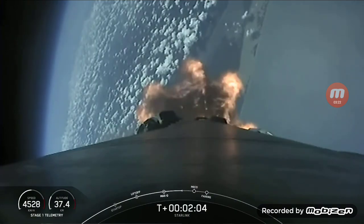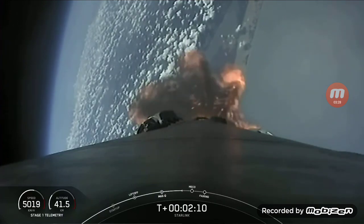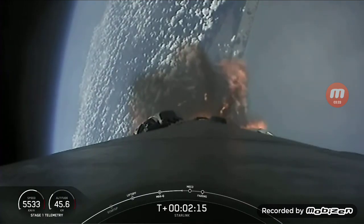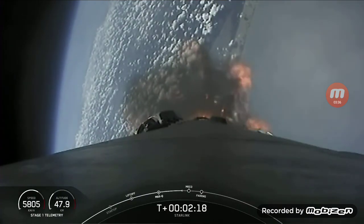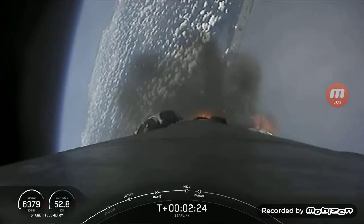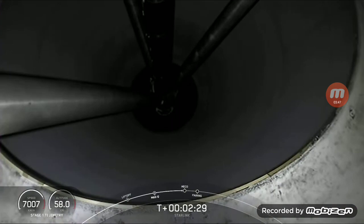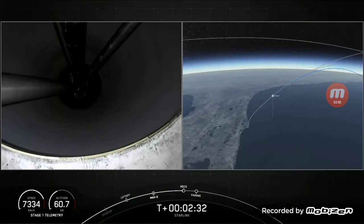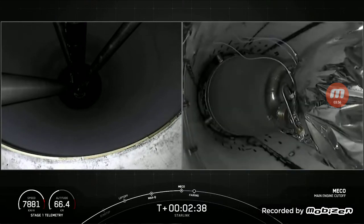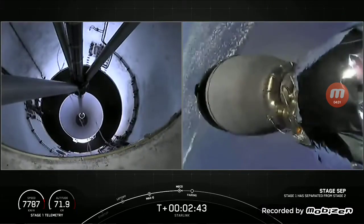That means we've started flowing a small amount of propellant into the turbo pumps on the Merlin vacuum to prepare it for the full flow of when we perform second engine start. Coming up shortly, about 2.5 minutes into flight, main engine cutoff, followed by stage separation, and then shortly after, second engine start number 1. Stage separation confirmed.